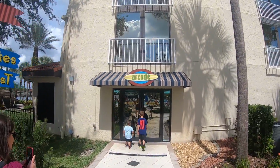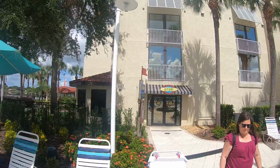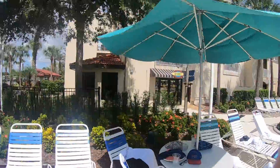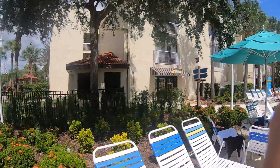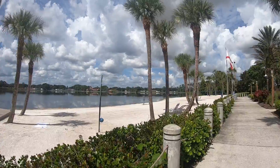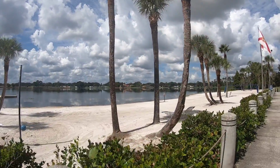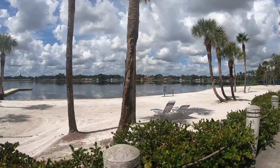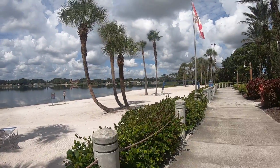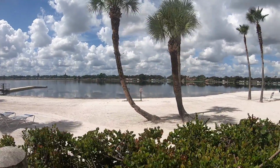And here is one of many arcades that they have on property. Now the arcade does not open until 1 p.m. But there is another arcade. One of many arcades on property. And right out here on the lake, they have paddle boats, jet skis, and a whole number of other items that you can rent. Looks like there's volleyball. But you can enjoy yourself out here on the lake.